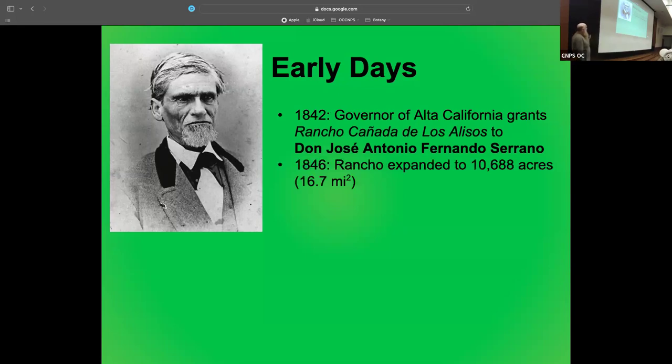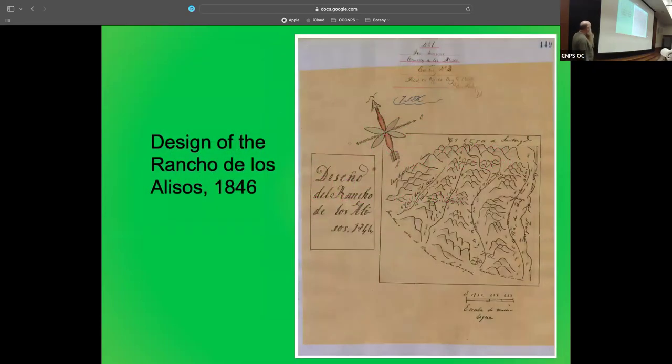Okay, and then the ranch was expanded and eventually became 10,680 acres. Could you imagine having that much land? It's crazy. But in 1864, a horrendous drought hit and all of his cattle died and he lost the place. It's really very sad.